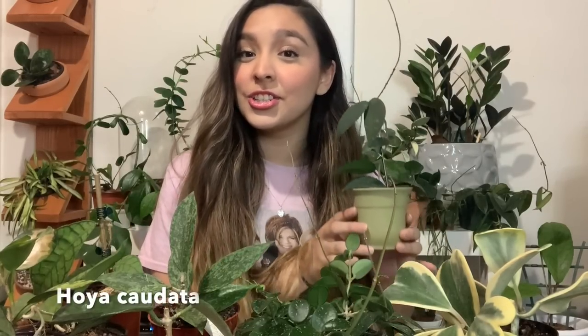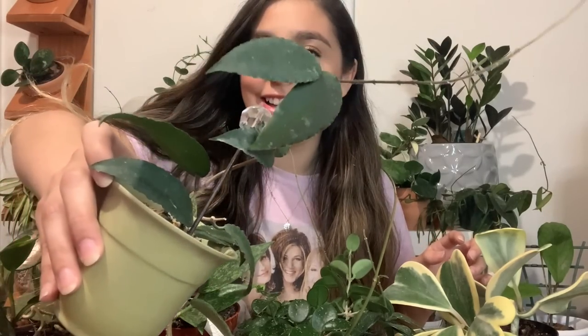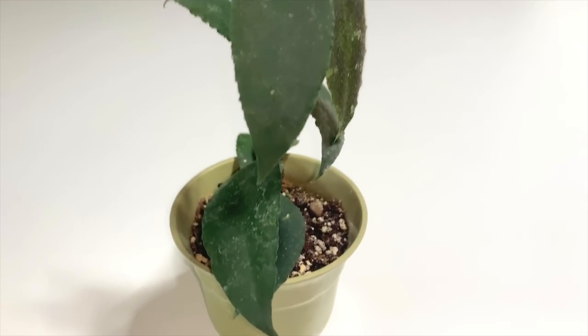So the first plant that I'm gonna talk about is my Hoya caudata, because she is right in front of me and she's super cute. She has a new leaf that just came out. It's actually this leaf right here. She's got a few splashes and she's tendriling out. So she is planning on giving me a few more leaves sometime soon, but this is her. She's super cute. This is a smaller leafed variety of Hoya caudata.